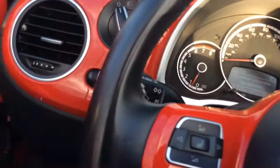I'm going to show you how to open this top. It's super easy. Just hit this release. What you do is put this little button down, and it does it all. It's all manual. There's nothing to release. It goes all the way back on its own. Really easy to use. That's one of the first cars I've seen that doesn't have any type of release. It's all power to put the top down.